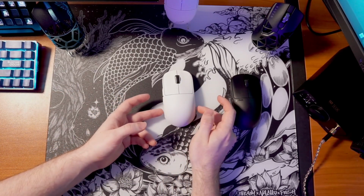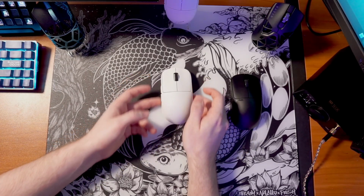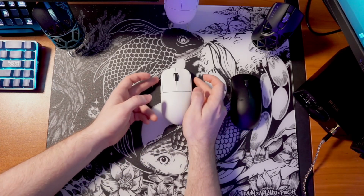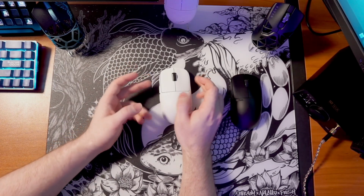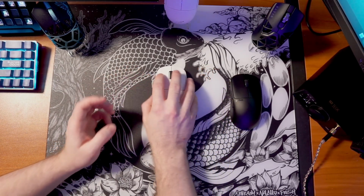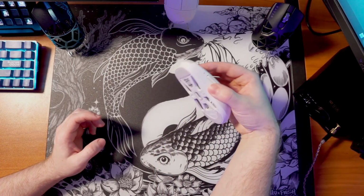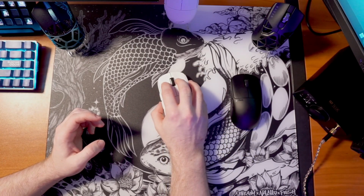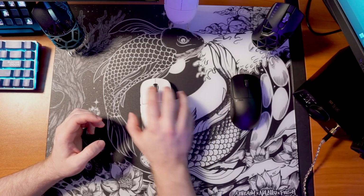The shape profile, right? Like I said, it's wider here, and it comes in right here, and it gets more flat, right? So it's wide, comes in, and flattens out. You don't have any outward flares that are more annoying, right? If you want to fingertip grip this mouse, you can, but I would also say that this mouse is just more tuned for that aggressive claw.